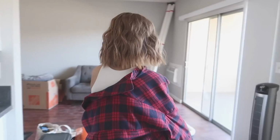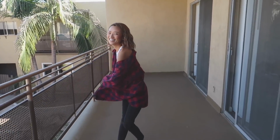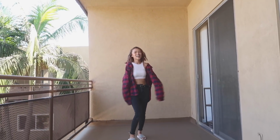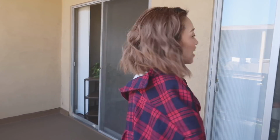And then let's go this way to the balcony. This balcony is so huge. I forgot how big it was when I first came to see it. 4th of July here. Just kidding. It's so big. I can't wait to put string lights and some patio furniture from Target. And there's a little courtyard down there, so that'll be nice for Cody.